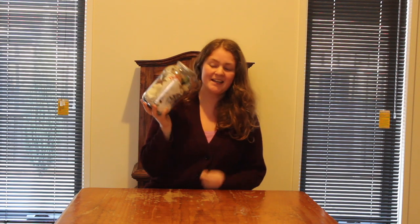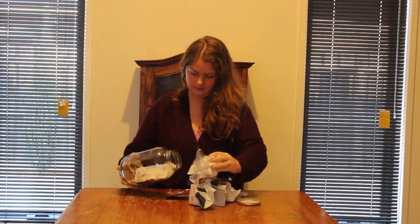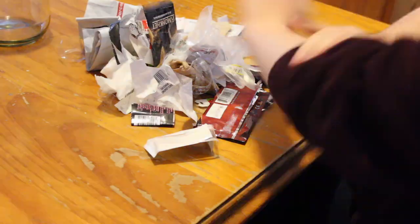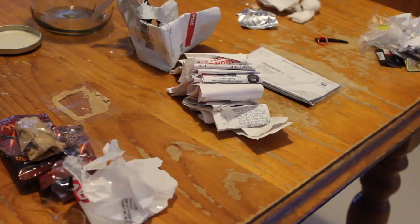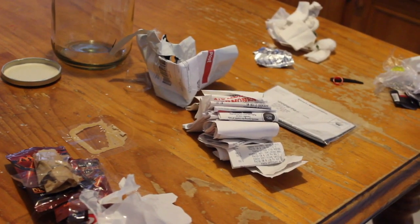So today I'm gonna unpack what was in my jar. This is all the waste I've made from the last month, which isn't really too bad, eh? Let's have a look at what's inside. First things first, I'm going to put them into categories. So here's all the waste I've made for the month.